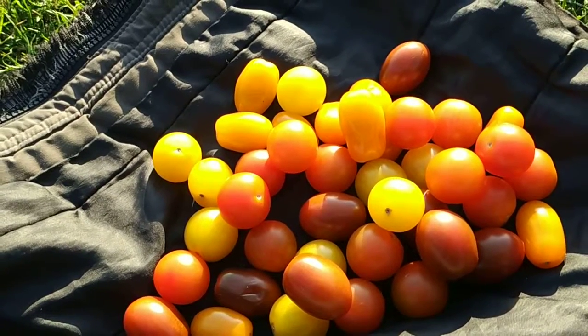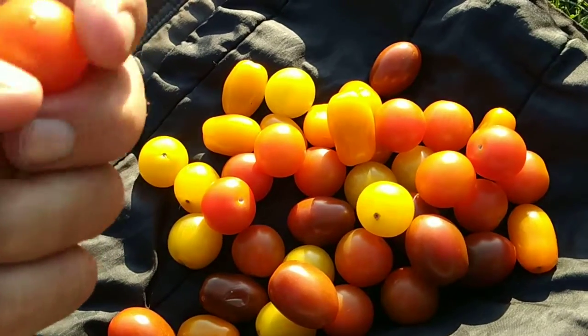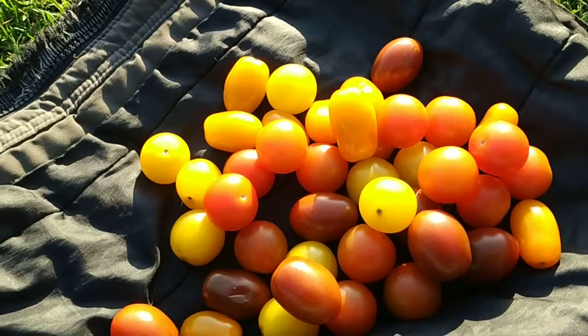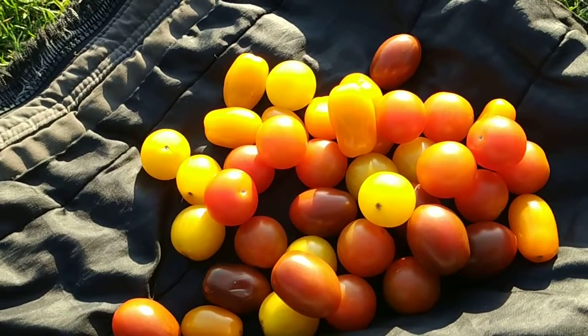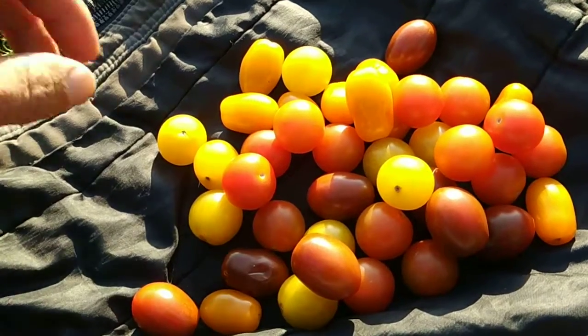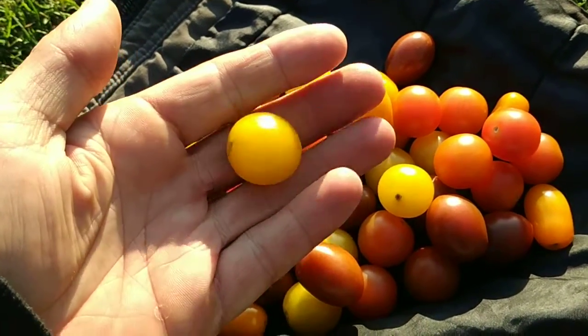Yeah, it's more or less like a cherry tomato. Crunchy, with a lot of sourness, some sweetness. Quite a decent taste for a tomato. Not so unusual for a cherry tomato you can get in Germany.